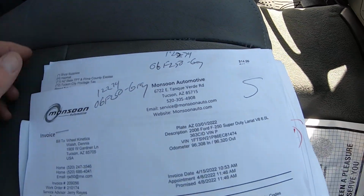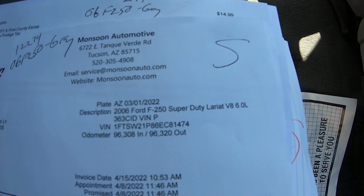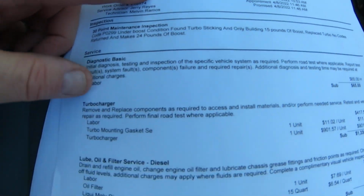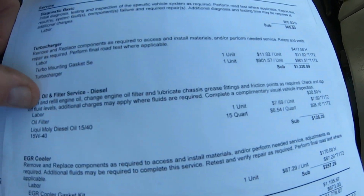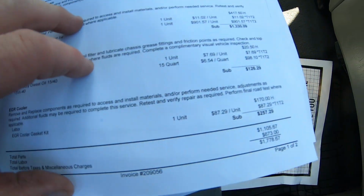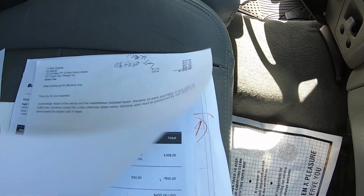All right, let me go through some of this paperwork for you. So this will all be scanned into a file of this truck, so you'll be able to see it. But here you go. There's your VIN. There's the date of the repair. Turbocharger, new turbocharger, $1,300 installed. Obviously an oil change, and then did an EGR cooler also. So that was a total of almost $1,900.